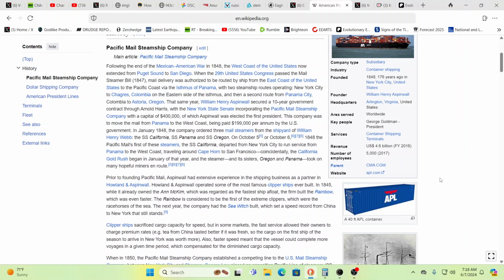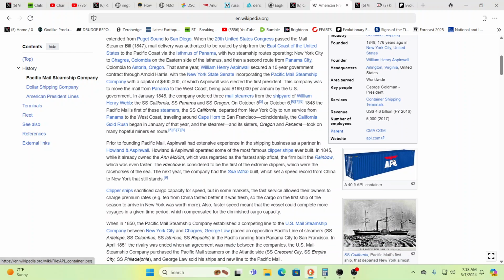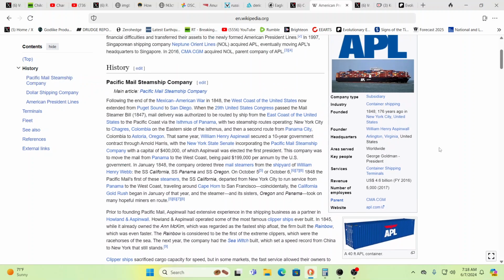But this has got a very interesting history. It goes all the way back to 1848, following the end of the Mexican-American War. And it's interesting that this company has been used in times of war to haul various things. And the other thing that was interesting was gold. I kid you not. It's got an Anunnaki bird on it, and it was used to haul gold. You can't make this stuff up.